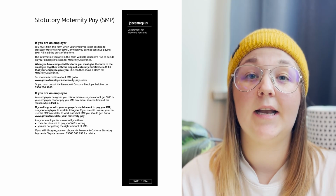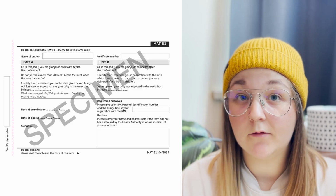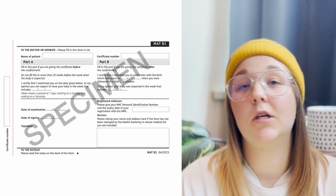If you don't qualify, you will be given notice in writing of the reasons why you don't qualify, and then you will be supplied an SMP1 form as proof that you don't qualify. This is all worked out after you've given your employer notice that you are pregnant. And in order to do this, you need to produce a MAT-B1 form, and that's given to you by your doctor or your midwife.